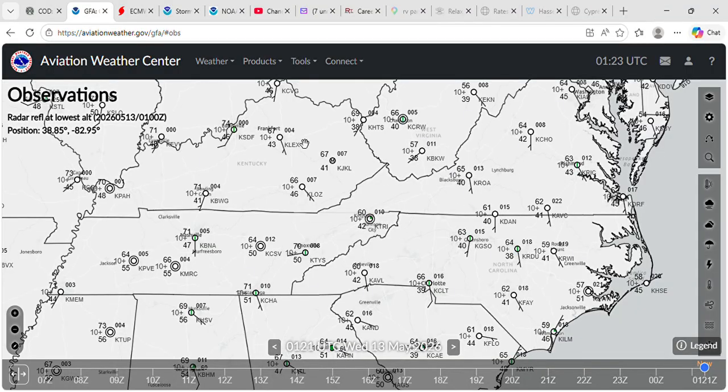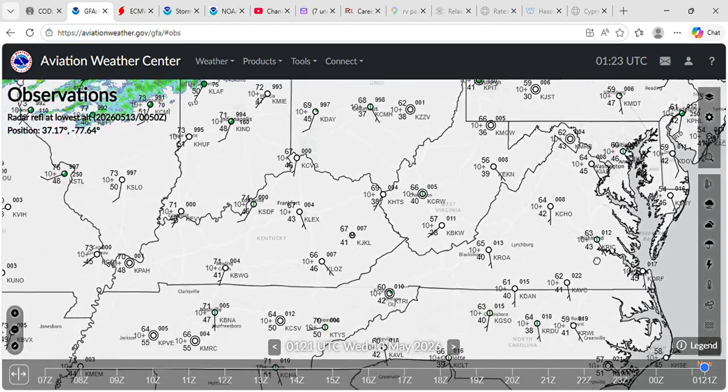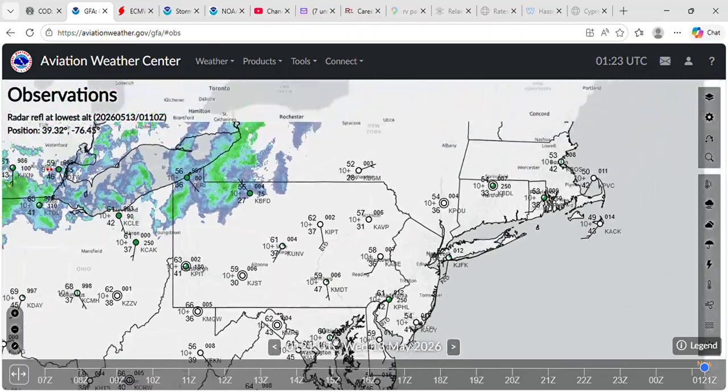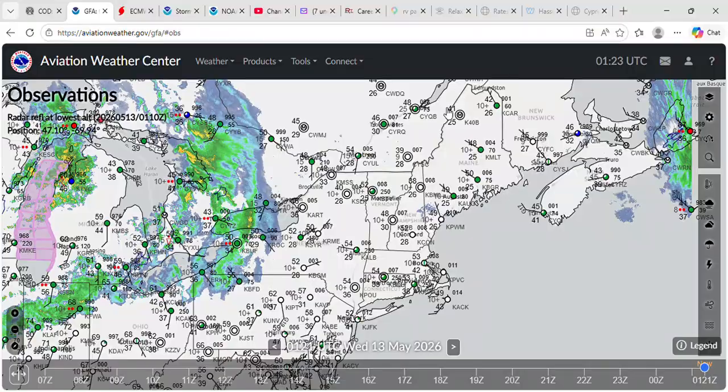So a nice evening out there. Kind of the same way in the mid-Atlantic in the 60s, and that extends out through Kentucky and Tennessee, 60s and 70s. Up into the Northeast, it's still a little bit cool up there in the 40s, 50s back through New York. We got the rain there coming into western New York.